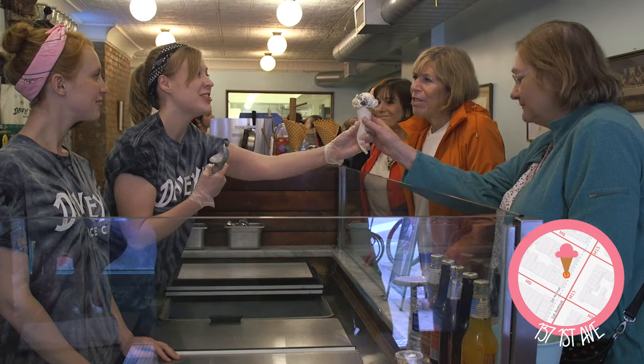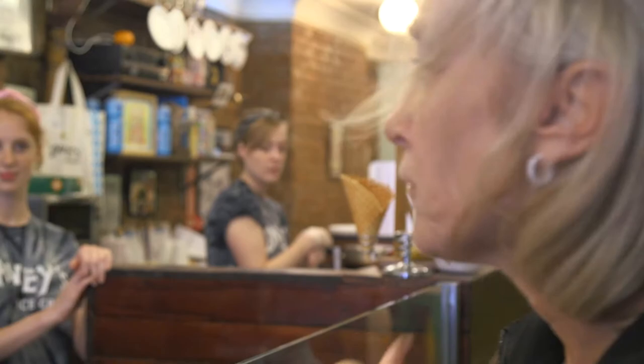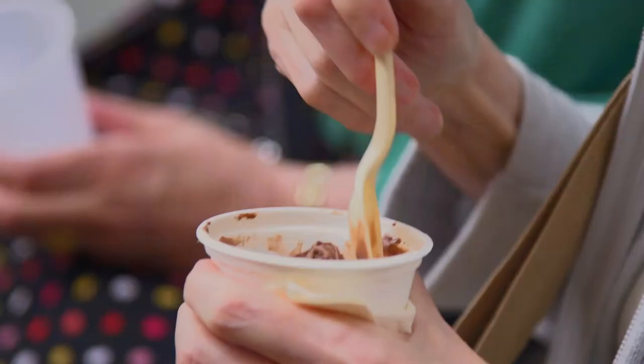What I would describe as pretty much of an old-fashioned American ice cream kind of place. The thing about Davey's ice cream is that we make all the ice cream from scratch right here in this village. It's all my own formulation and we make it all from scratch. It's one of the best strawberry ice creams I've had.